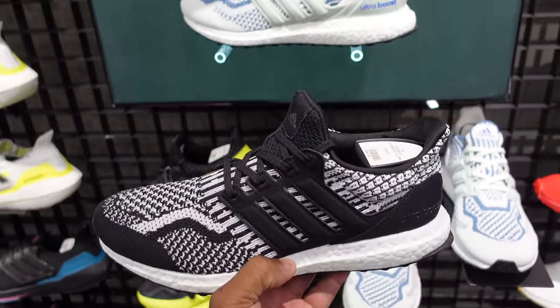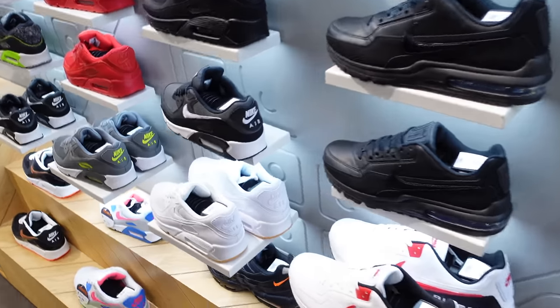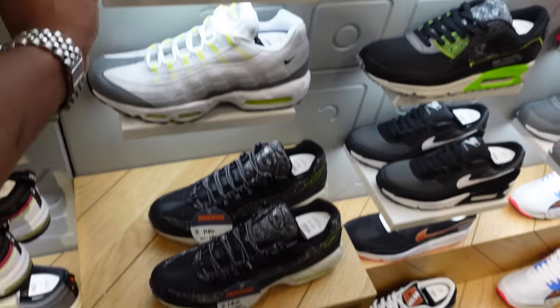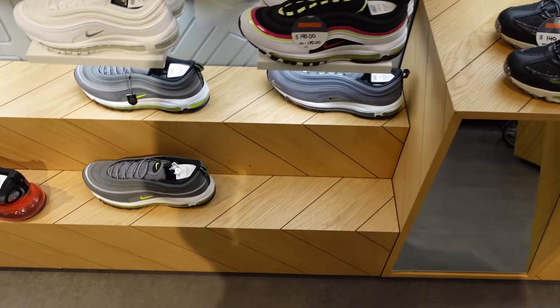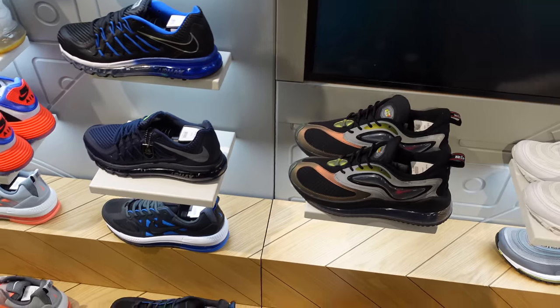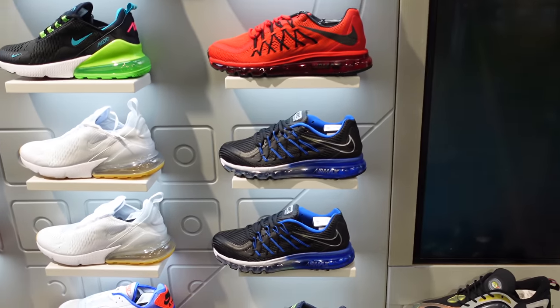Got the black and white joints. Air Maxes with a stitching. Air Max 95, 170 is the price though. 140 for those Air Max 97s. I haven't got this camera down packed yet, man, so I may not be showing the full shoe.